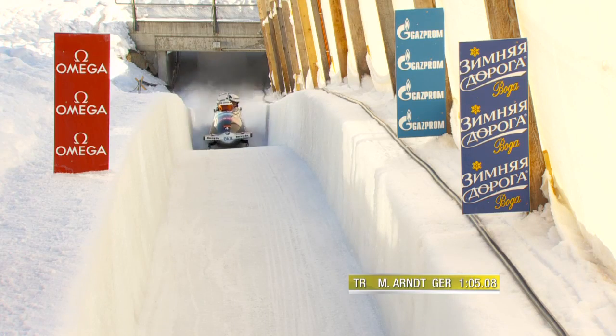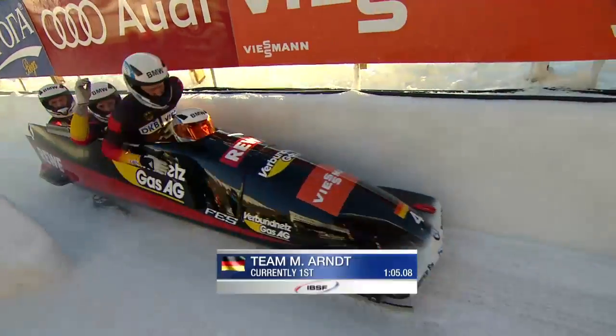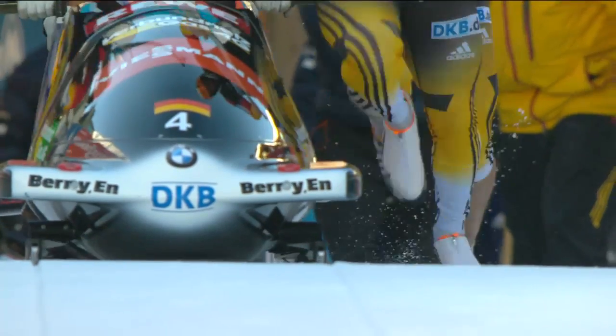1:05.08, that's stunning speed from Max Arndt. Okay, he just posted speeds and times, and just to let everybody else know at the top of the track, hey, come and catch me, because usually the first guy down is a disadvantage. We're going to find out. But choreography on ice. Here it is.